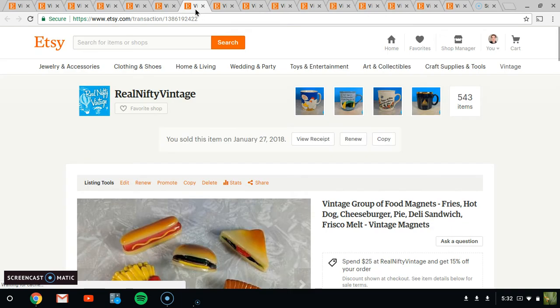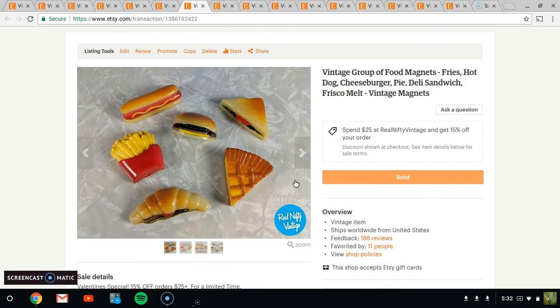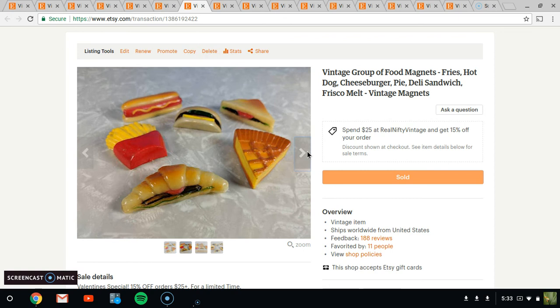Next up, these are some magnets that I just listed. You might remember these from a very recent haul video that I did, where I showed a whole bunch of magnets that I picked up over the summer. So I just listed all my magnets, and these sold for $18 plus shipping. And they're very cool. They are made of like a rubbery plastic material, and they're like a croissant and pie, fries, hot dog, different things.